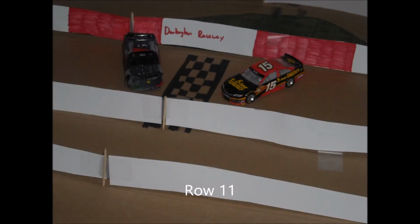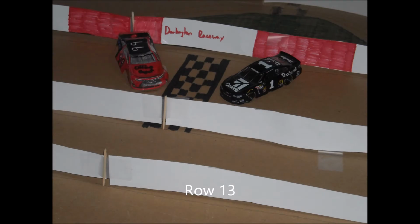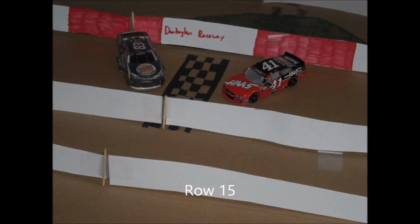Row 10, Aric Almirola and Ryan Newman. Row 11, Kasey Kahne and Clint Bowyer. Row 12, teammates Michael Annett and Justin Allgaier. Row 13, Dr. Swag and Jamie McMurray. Row 14, David Ragan and Martin Truex Jr. Row 15, Matt DiBenedetto and Kurt Busch.